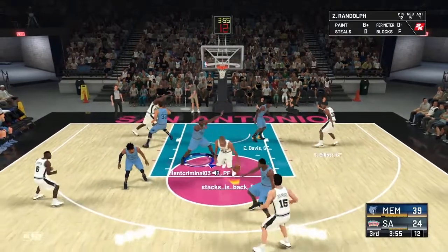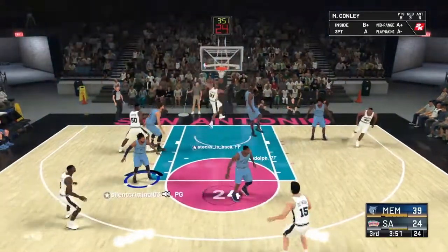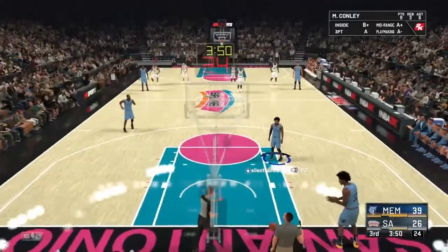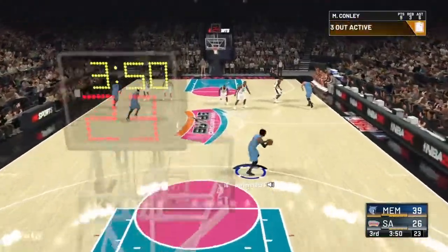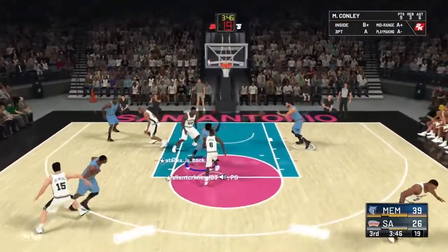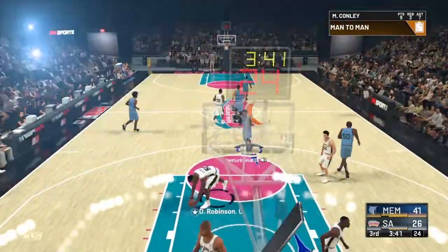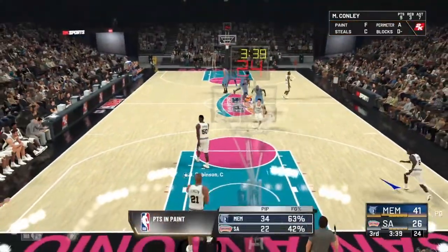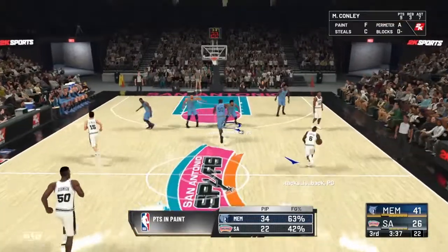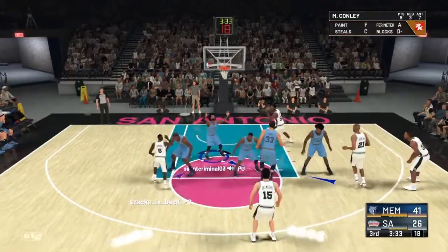Now Duncan. Spurs passing it around. That should have been a steal. And the dunk by Duncan. And the Grizzlies leading by 13. Pass to Gasol. That's in there. Conley with the assist. Gasol's got 14 points for the game. And it's coming easy for them right now. Five baskets in a row in the paint.